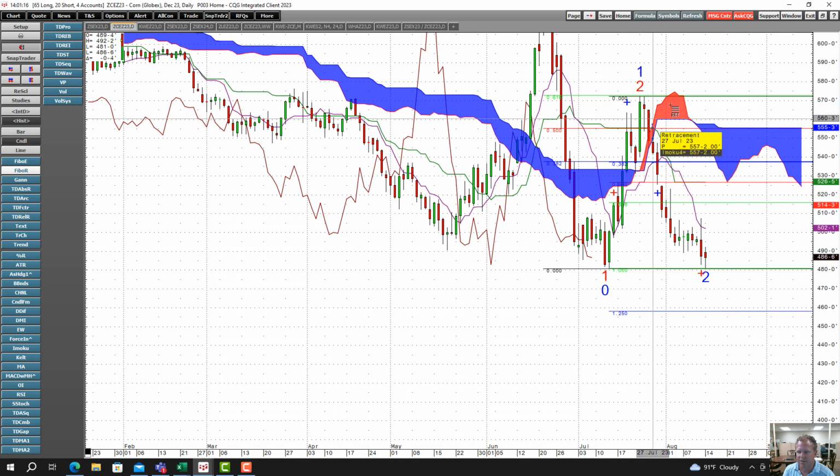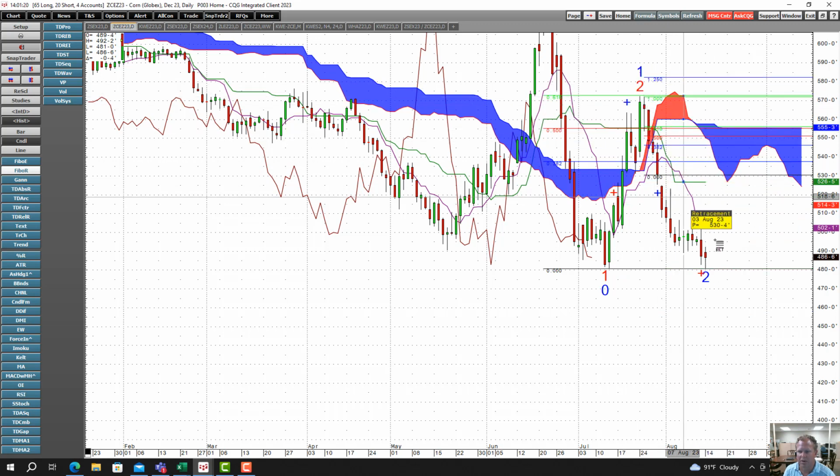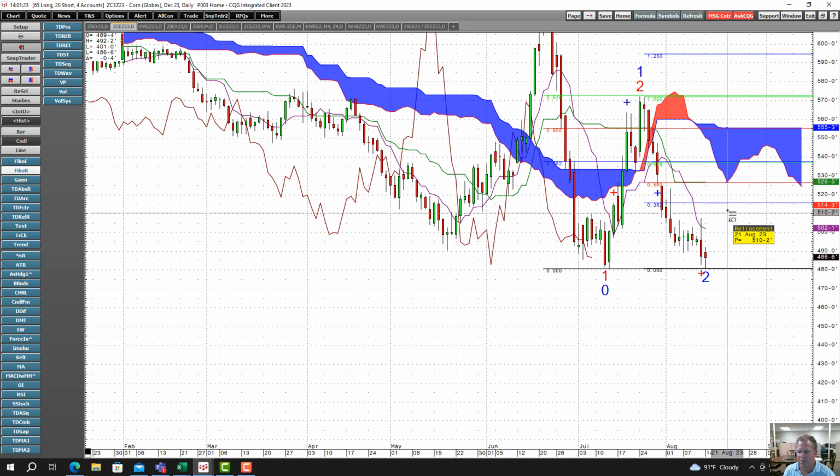Oh, sorry, here, let me move this and redo that. Let's go from here down. So we're looking at 516 for the 38.2 and 537 for the 61.8, which would also be the bottom of the daily cloud, and would be back up into the gap levels here that are left unfilled. So that's not out of the question. We just don't know what the catalyst would be to push it up to there.